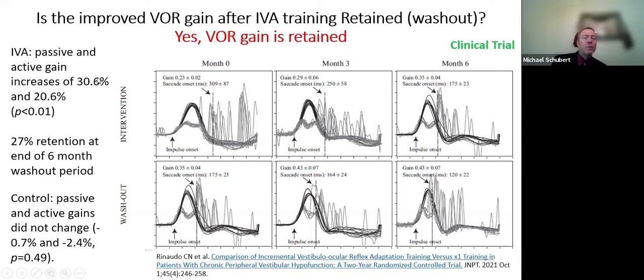And so what we found is that only this method can significantly increase VOR gain by these percentages, whether it's a passive impulse gain measure or an active impulse gain measure. So 30% increase in the VOR to passive impulses, or 21% to active impulses. But there's a training effect. It is retained, but it reduced by about 60%. So that's not that surprising, right? When we train for a race, we do our aerobic training. We train for the 5K, the 10K, for those that are really crazy, the marathons. And if we don't continue to run, we lose that aerobic effect. It's the same thing here. The control group had no significant change in gain.